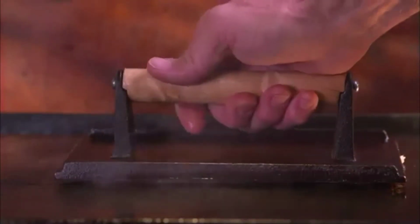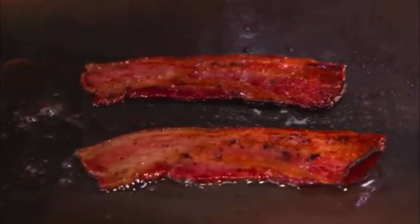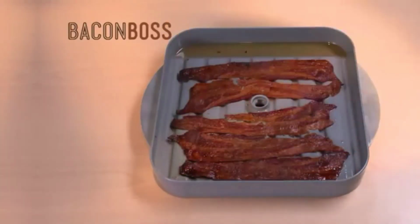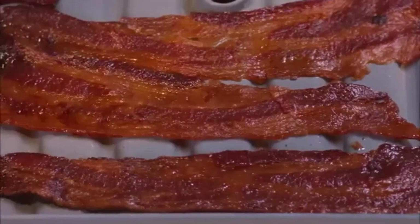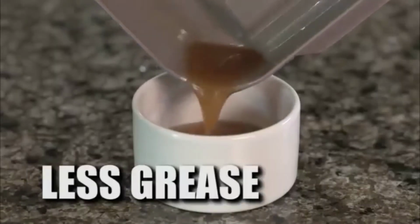Number 5. Microwavable baking grill. This baking grill cooks 4 to 6 pieces of bacon to perfection in the microwave. The grill-like design prevents grease splatter and is elevated so that grease drips off of it and into the bottom. It can also be used to heat up sausage links, patties, and other snacks like pizza rolls and taquitos.